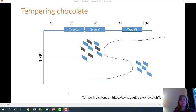So how do we temper chocolate? We're looking for one particular type of crystal, and that's the type 5 crystal that we want. This is a graph of the amount of time as we go down, and then this is temperature at the top. Each of these fat crystal morphologies melts at a different temperature. And type 5 is the most thermodynamically stable, doesn't have the highest melting point, but it gives us that melting profile that we're used to where it melts on our palate.